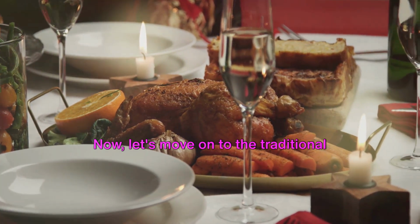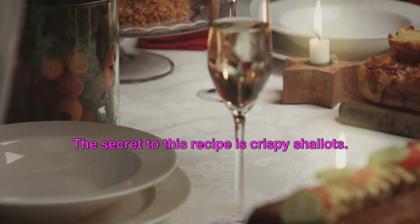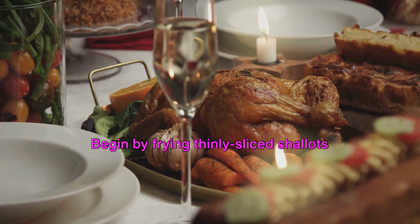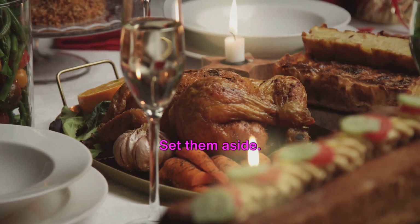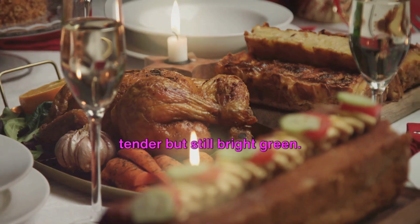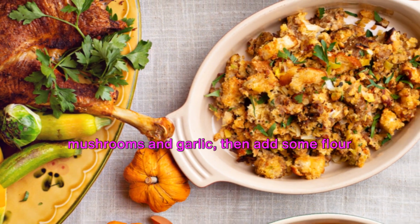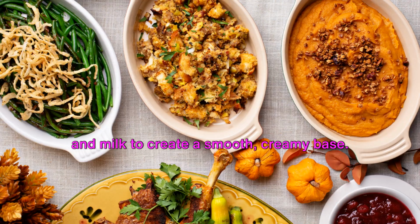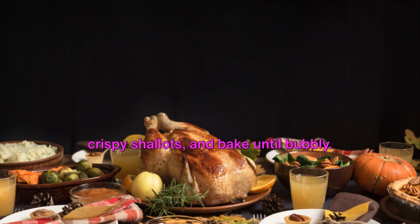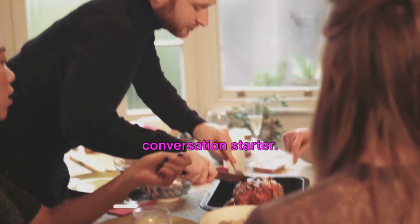Now let's move on to the traditional green bean casserole, but with a little twist. The secret to this recipe is crispy shallots. Begin by frying thinly sliced shallots until they're golden brown. Set them aside. Now for the green beans, steam until tender but still bright green. For the sauce, you'll need to sauté mushrooms and garlic, then add some flour and milk to create a smooth, creamy base. Mix in your green beans, top with your crispy shallots, and bake until bubbly. This isn't just a side dish, it's a conversation starter.